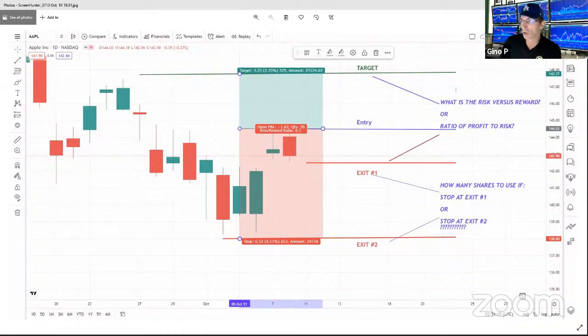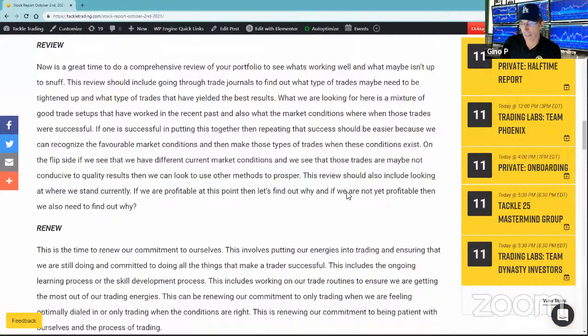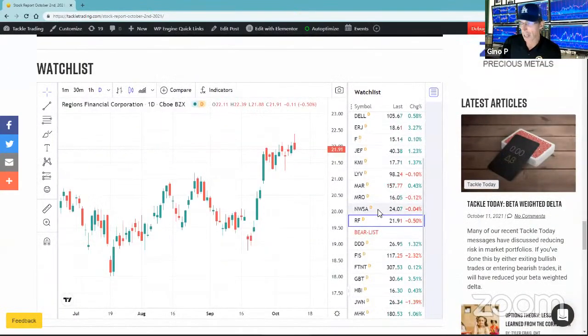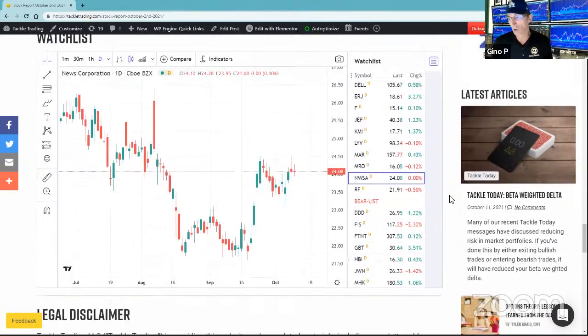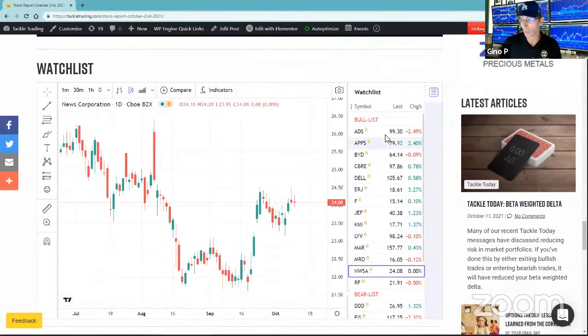So watch how easy it is to set up. This is so easy. I'm going to bring up our stock report. I'm just going to randomly pick, this is last week, guys, because only our pro members get the updated this week. I'm going to pick News Corp here. Now, if you guys are pro members, or if you want to be pro members, just log in. It's in here. You just go through the watch list, and we got quite a few picks. So watch how simple I do this.